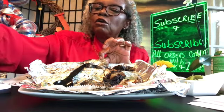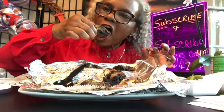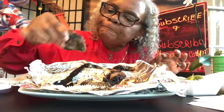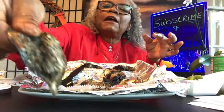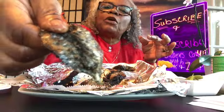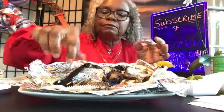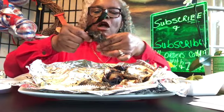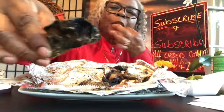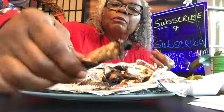You have to be a little careful because it is oyster and the shell. All of that is flavor. All of that is just flavor. Delicious. It's broiled. They do it over open flames.